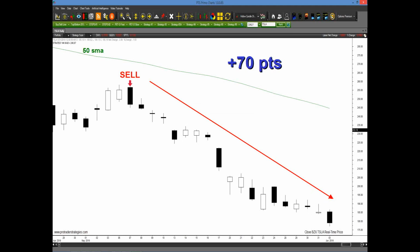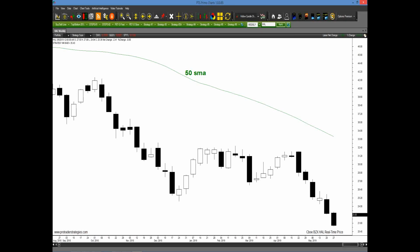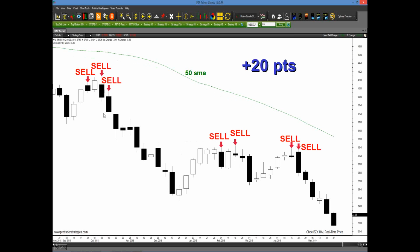All right, now we know that we're talking and looking mainly at daily bars. We can also apply this to weekly time frames. We know we have a lot of investors here. So let's look at a weekly bar in HAL, okay, a weekly time frame in Halliburton. The same rules apply. We're below the 50 on a weekly time frame. All these bars are weekly bars. So we're not going to be a buyer if we're a swing trader or an investor. And then we apply the same setups.